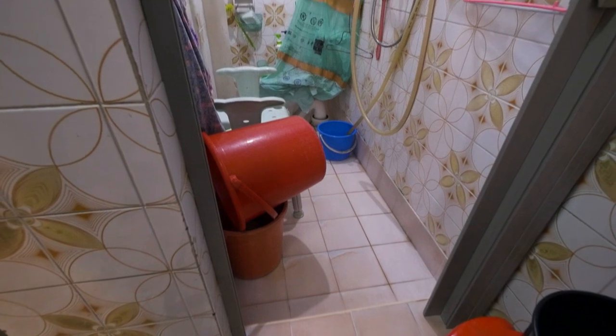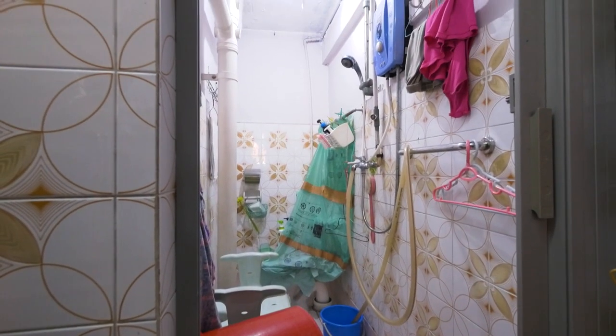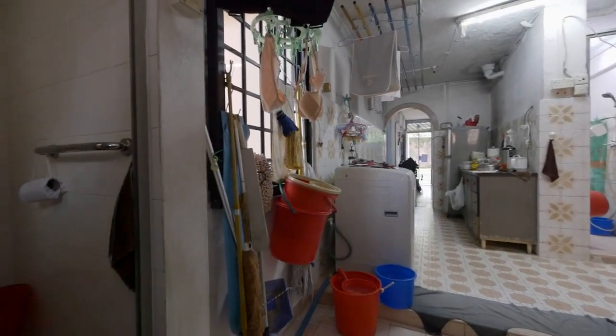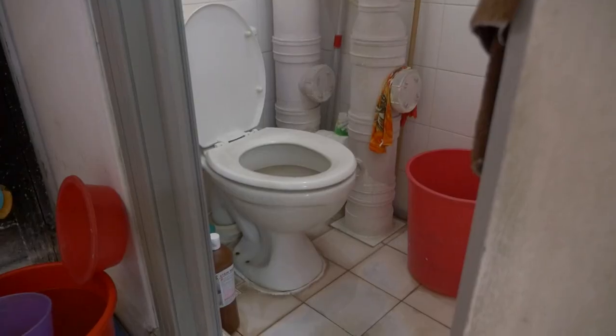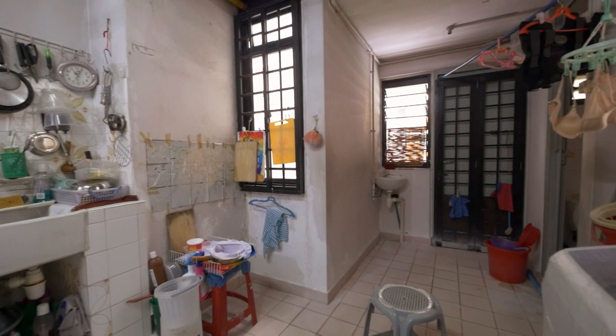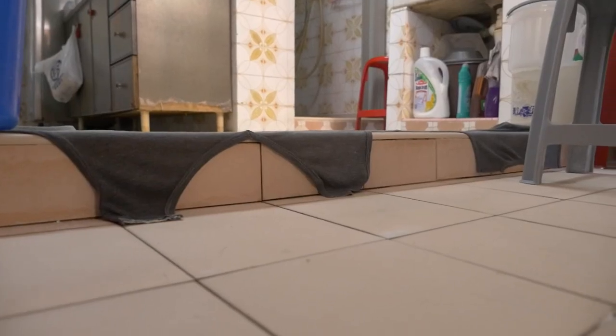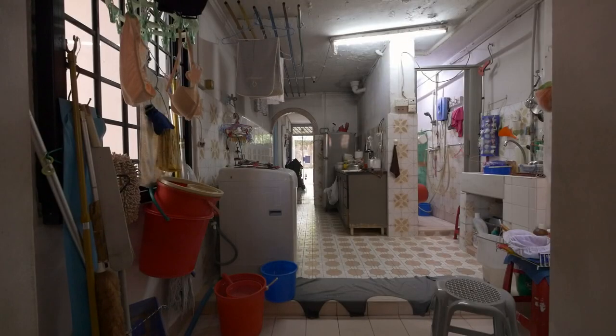The fixtures in the main bathroom have accumulated dust over the years, and the toilet bowl can't be flushed. So Judy uses a smaller toilet at the back of the extended kitchen. Wow, there's more curbs, huh? The back of the flat is where Judy is supposed to dispose of her trash. But because of the high curbs, there is no convenient way for her to get rid of her rubbish.